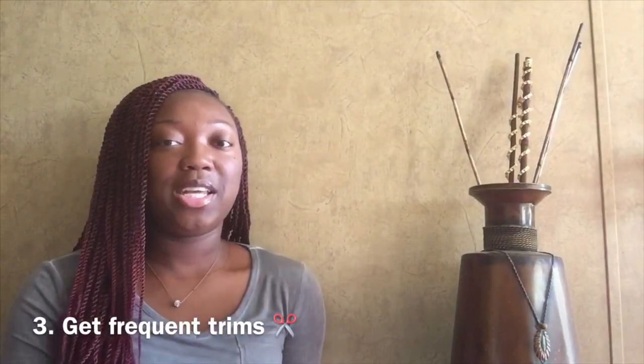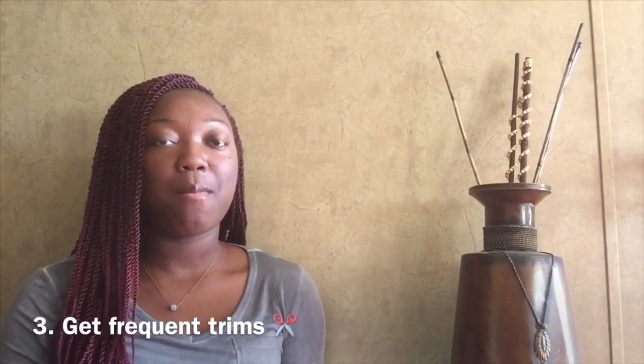Alright, my third tip is to get frequent trims. I trim my hair about every 3 months or so, just so that when it's time for me to straighten my hair, I won't have to have a whole lot cut off. Hair trims really help because just think about it. Your hair grows from your scalp. The ends are the oldest parts of your hair. So the more your hair grows out and you don't get trims, your split ends rise up your hair shaft. You get what I'm saying? So even though your hair is growing, you're not going to be able to retain it because it's like dead weight on your hair.